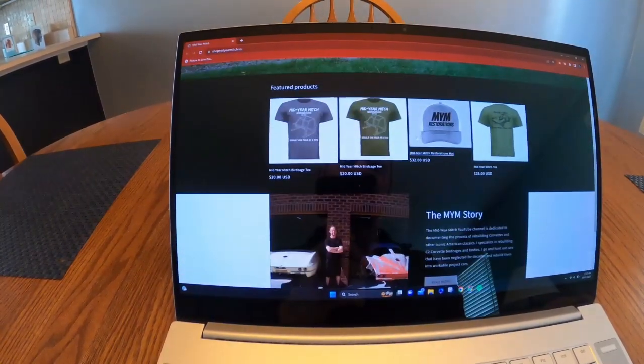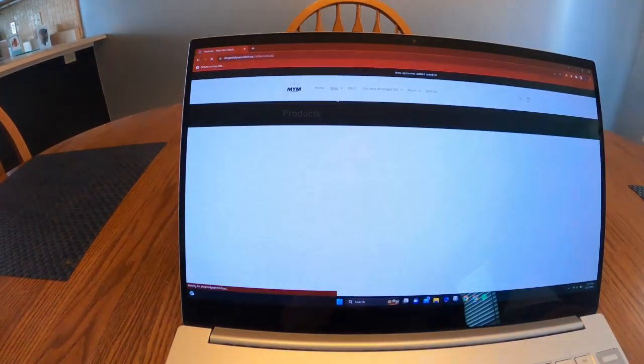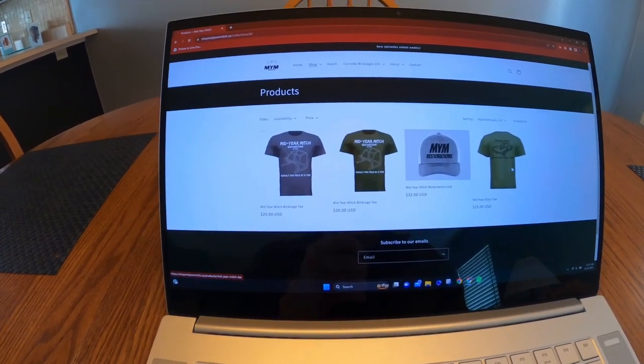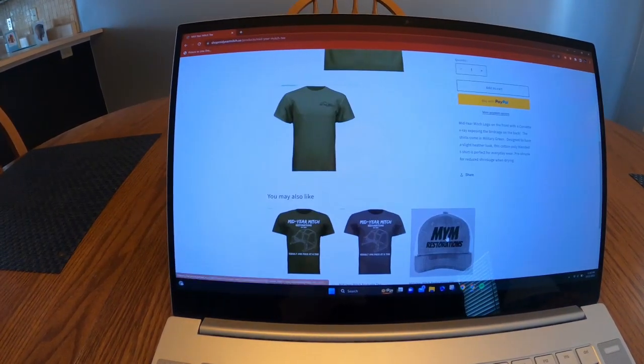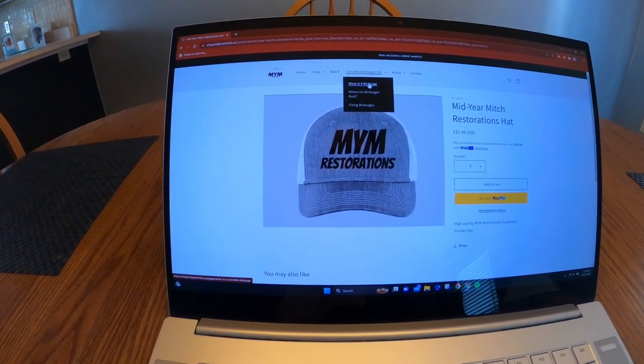So here you can see just a little bit of information. I won't go through everything, but the highlights here are in the shop tab. We have merch, so you can come through here and find some shirts. Here I have all the sizes, quantities, and it makes it pretty easy to buy everything. You can also check out hats, all kind of good stuff. We can jump over here.